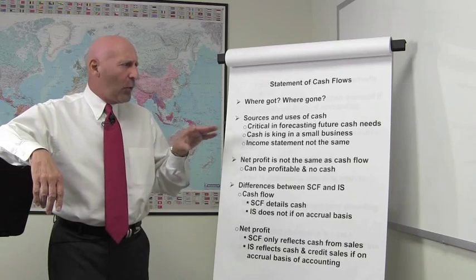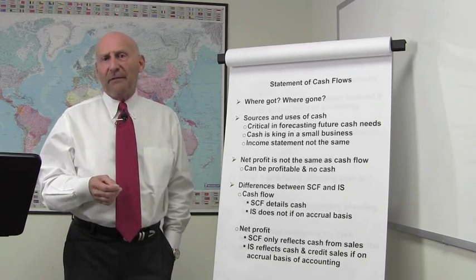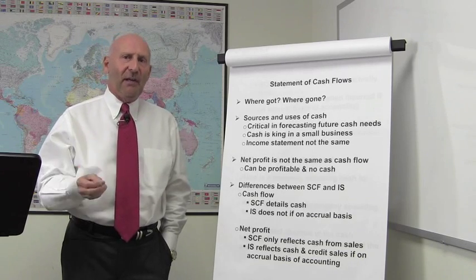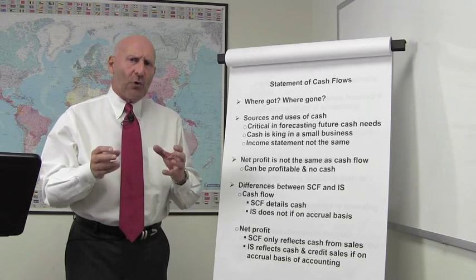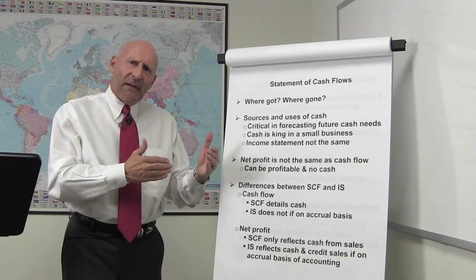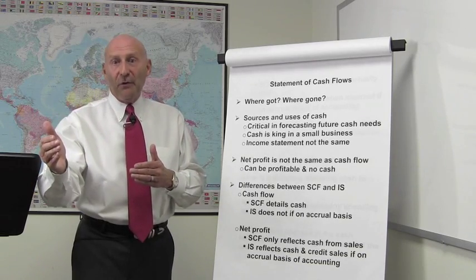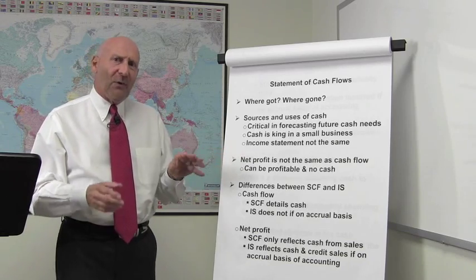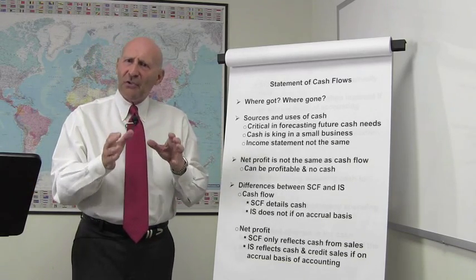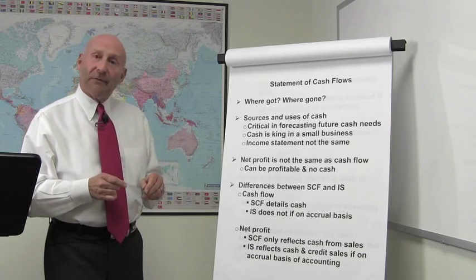And why is this important? Well, it's critical in forecasting the future cash needs of a small business. Again, cash is king in a small business, as I've said many times before. So it's critical in knowing where did the money come from and where did the money go? And that helps us then predict for the future. Then the income statement, it is important to know, is not the same thing as a statement of cash flow. And that's what I want to go over with you today, what some of those differences are.